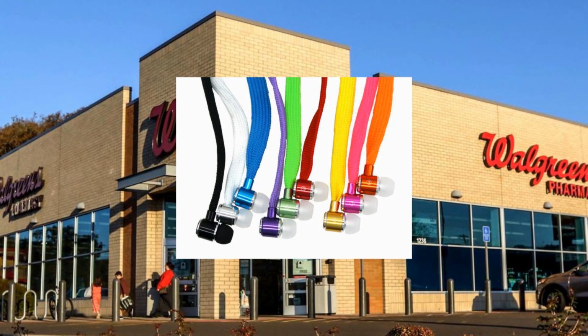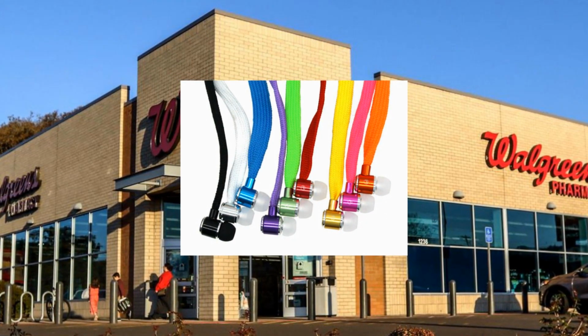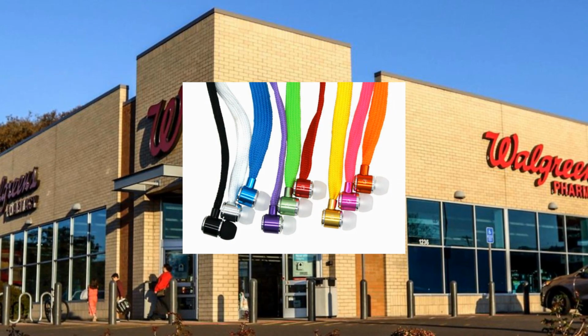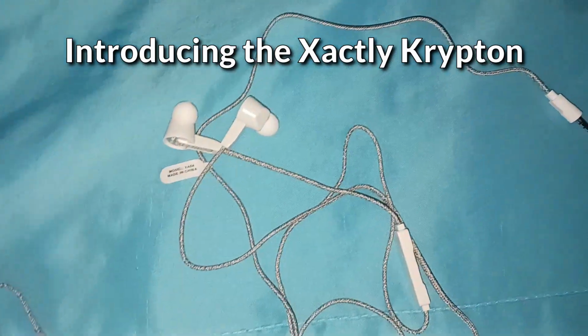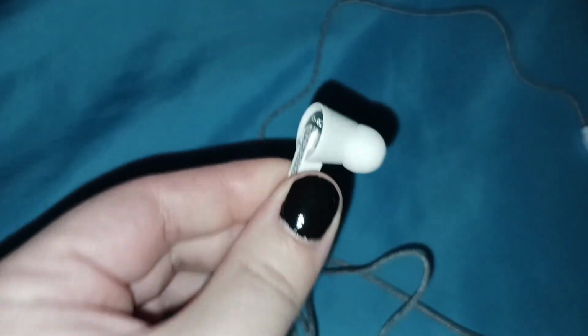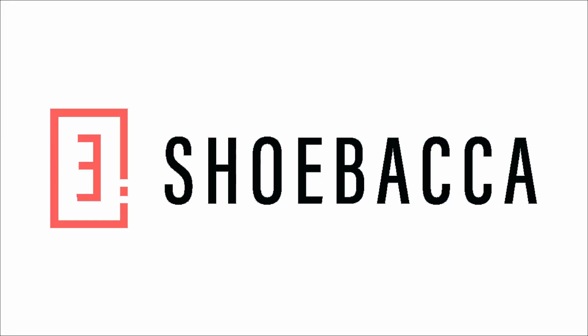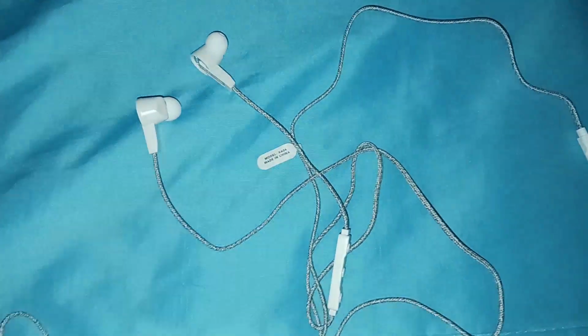Are they meant to be a fashion statement, or did some audio company come across a warehouse full of unused shoelaces and think of the perfect way to save money creating their new earbuds? Well, in any case, I happen to have obtained a pair of shoelace earbuds in my audiophile journey. These were courtesy of my mom, who actually got them as a freebie while ordering something from an online retailer called Chewbacca. I present to you the Xactly Krypton Wired Earbuds.